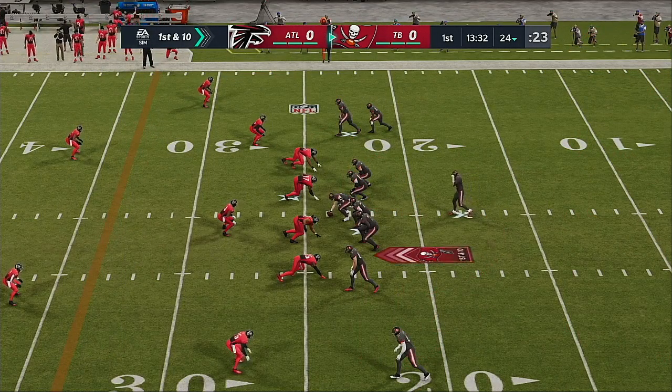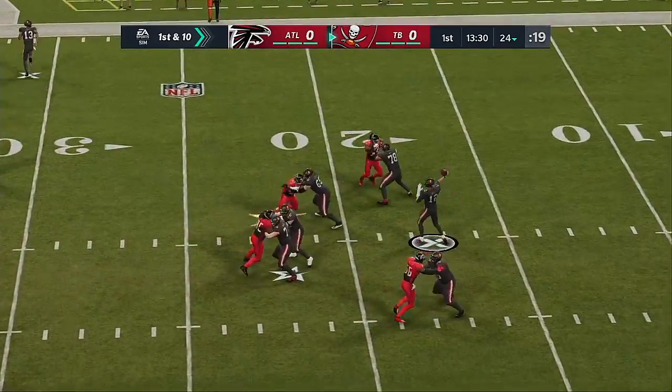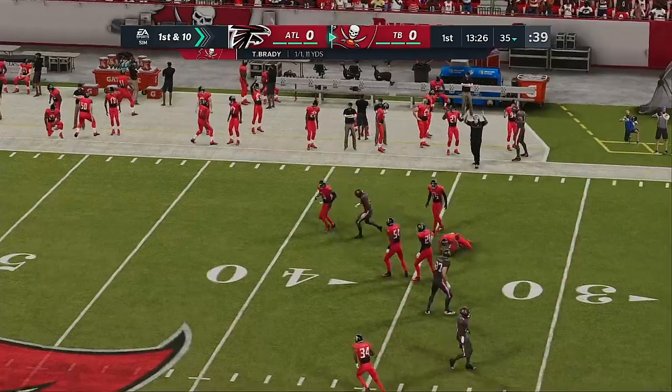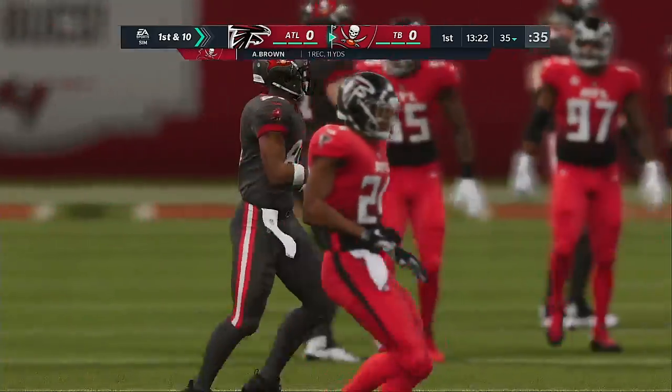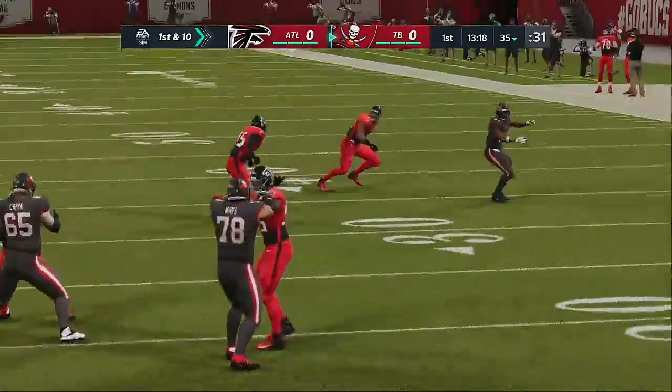Brady going to bring the Bucs up with a 1st and 10 at their own 24. Out of the gun, he'll throw. They'll tussle for it, and this is going to be caught. And up to the 35 before they're able to knock him down. A gain of 11 to kick off the drive, and it's a quick first down.